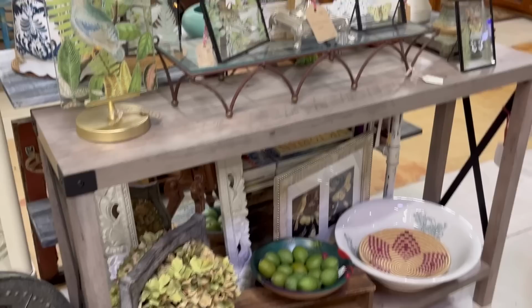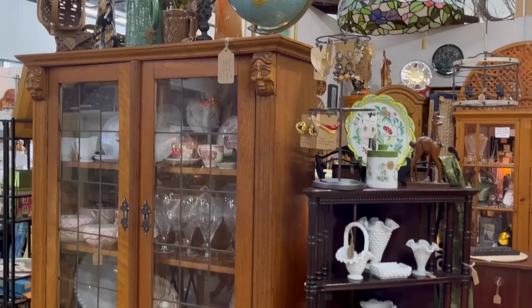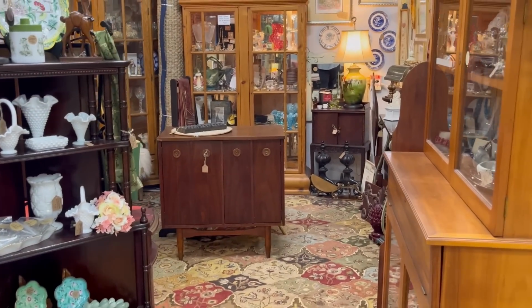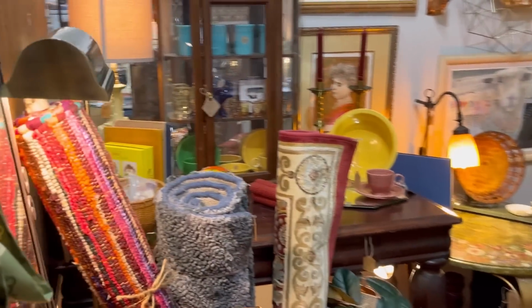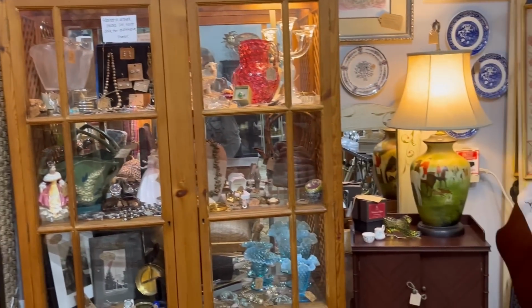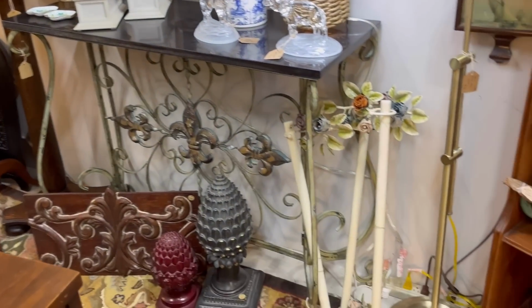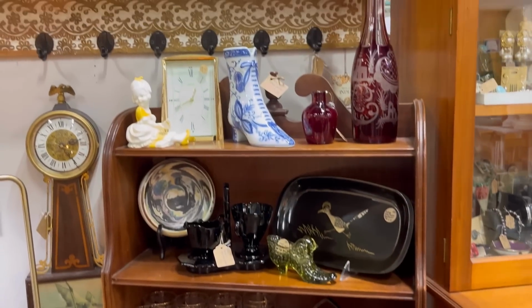displays are really what make this booth pop. And this booth has a great example of making people come in to see what's in your booth, because there are a lot of areas that you cannot see until you actually step in. And there are some great things in this space, but you wouldn't know it unless you actually walked in, which is part of the beauty of being able to block areas. You make people come in and spend time looking around.